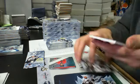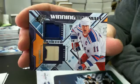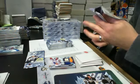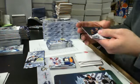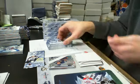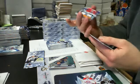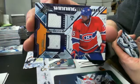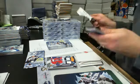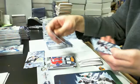Here's another thick one. It is a jersey stick piece for the New York Rangers winning materials, Mark Messier. Then we have a rookies of Zemgus Jurgensens for the Buffalo Sabres. We have a winning materials dual jersey of PK Subban for the Habs. Then we have a retro SPX of John Tavares for the New York Islanders.